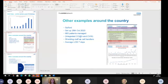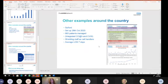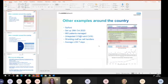I've just added in a couple of other examples from around the country, as data is starting to come out now, which is really exciting to see how services are sharing what's happened. Salford is another example. They again set up in October. They've seen 683 patients. They're using shielding staff as call handlers. Patients are staying in this virtual setting for an average length of stay of 7 days. And again, this is all contributing to supporting the flow of patients and capacity, and managing patients safely in a setting that's not in the hospital.